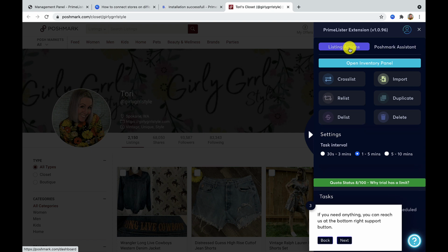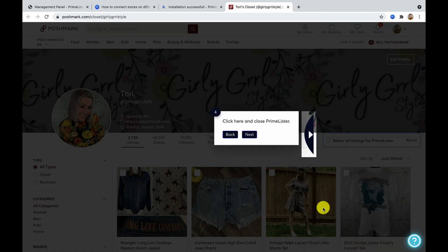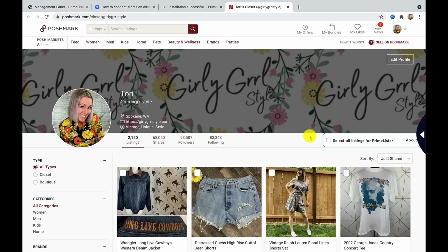So listing actions. This is where you're going to be able to import items into your inventory panel. You can relist, duplicate, delist, delete, and cross-list. Those are the features that you can do from this window right here. Now I want to show you what it actually looks like. We'll click next here, close out of that, move that over there.